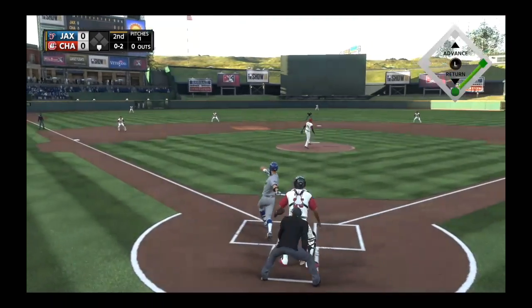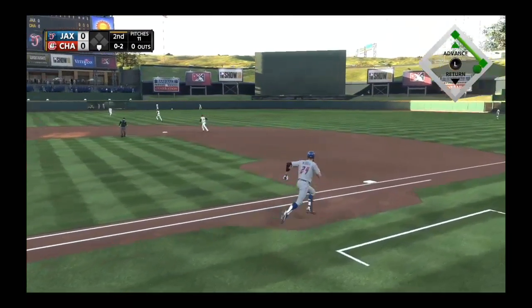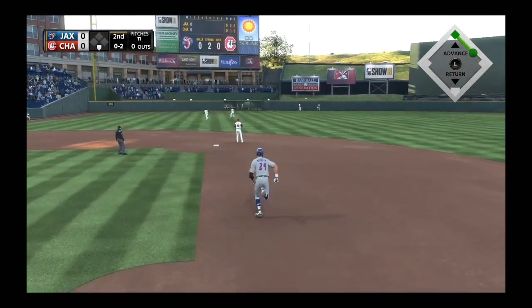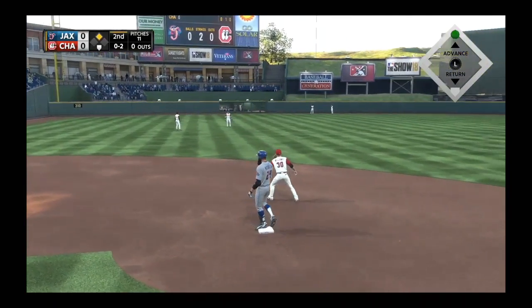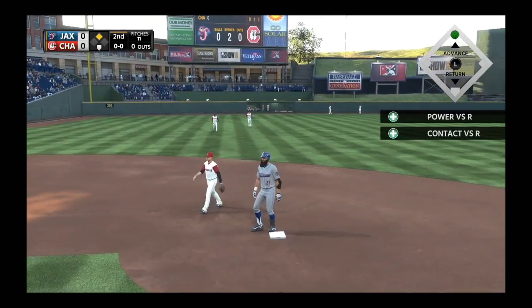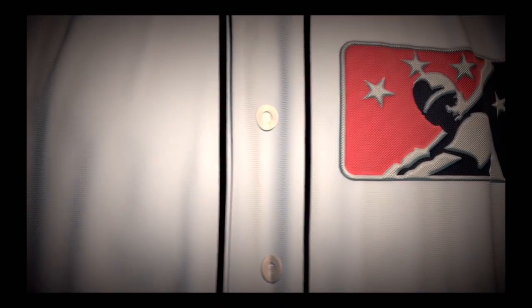Here's the pitch. And a big hit right there in the gap. And that's the way to start it off for Archie McQueen. A big double right there. And he gets there for the double. So a good way to start. Archie McQueen is hyped up right there.